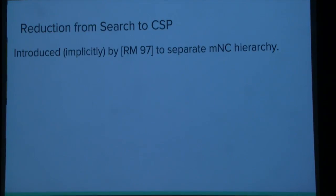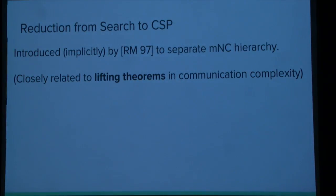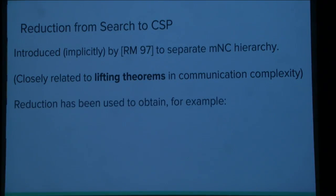Cool. Yeah. So like I was saying, it's a really clever reduction. It was introduced by Raz and McKenzie. It's closely related to these lifting theorems in communication complexity, where normally they don't partition the variables. They introduce these sort of 2-player gadgets, and that allows them to reduce communication problems to solving query problems, like decision tree complexity. And it's been used for a lot of things, and this is kind of the application to monotone constraint satisfaction, because this is just yet another one in some sense.